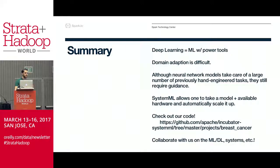So in our case, we only started with 500 slides, which would, for most problems, not be enough. But understanding the domain, understanding where the data came from, allowed us to generate millions of samples that we could train with. And then later on, understanding what tissue we actually want to see, as well as understanding stain characteristics, allowed us to increase our accuracy.